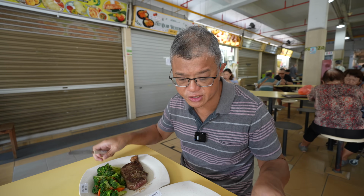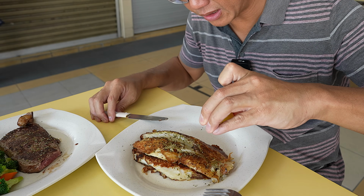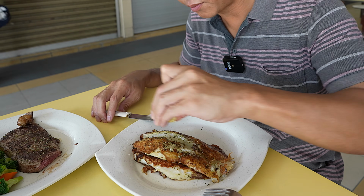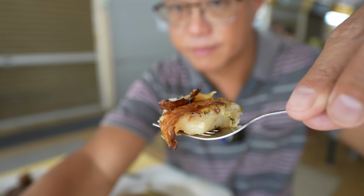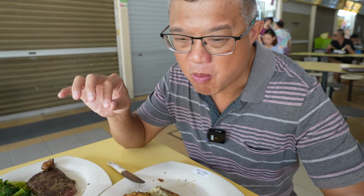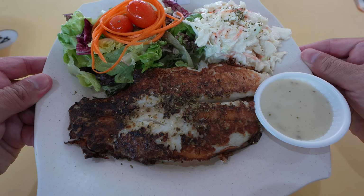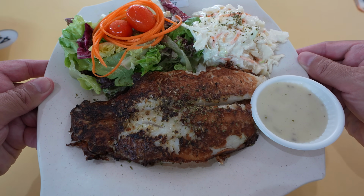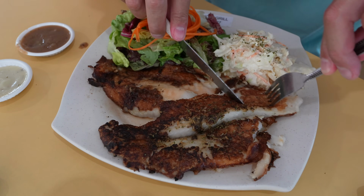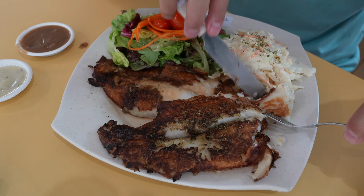Next to the dory fish, look at this. I'm gonna put some lemon on top. They give out two sizable fillets, and it's nicely grilled with a nice char, and the meat is still soft and flaky and moist, and it's lightly salted and seasoned nicely with herbs.